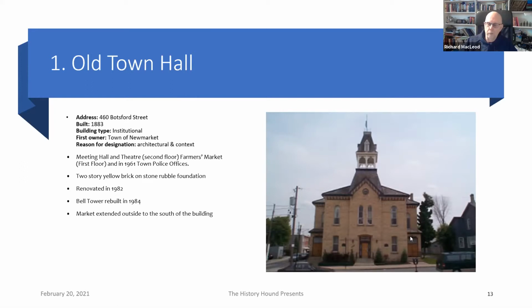For people who grew up here, they probably will remember that the area to the front and the back was a market square. This is where people went to shop for their goods. And the Old Town Hall was, in fact, built to accommodate, first of all, the town offices, but also to be an indoor market. And of course, it has migrated over the years. The interesting thing I always think is that during Mr.